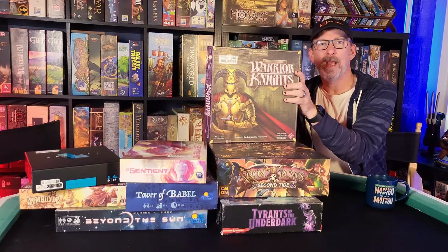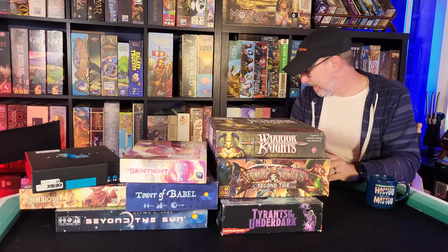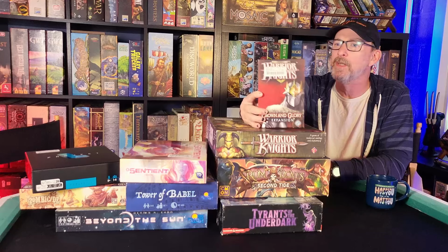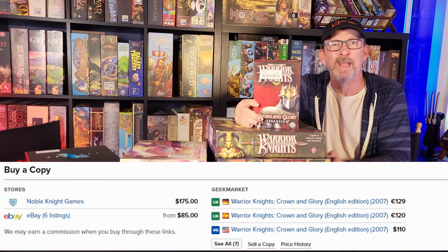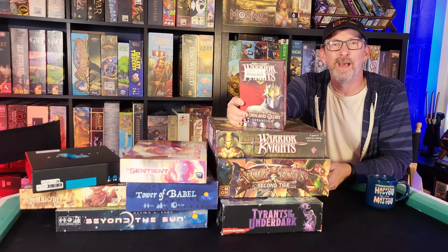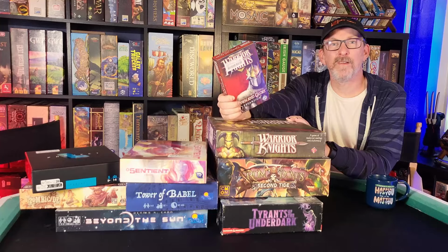But one day I was walking around, and in the small games section where they have the tiny box games, I walked by and I saw that they had the Warrior Knights Crown and Glory expansion, and they had it for $11.95. I'll put the price up on the screen. But that day when I looked it up, this was going for a lot more than the base game was. I guess it's harder to find.